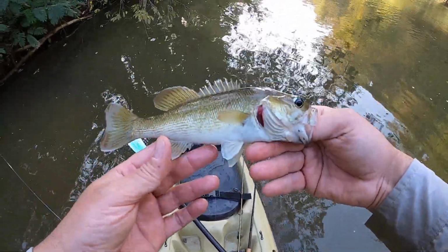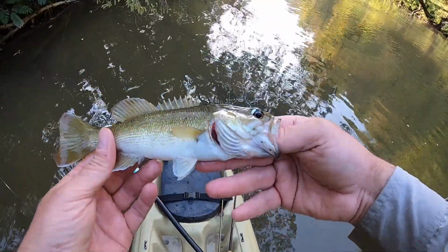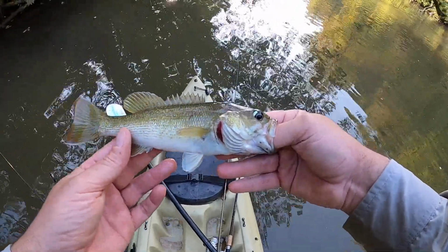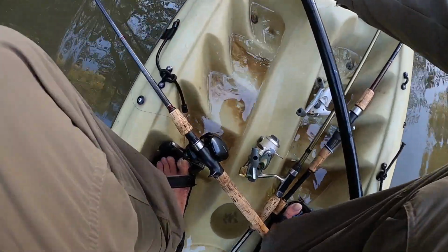I need one for the Georgia Bass Slam, and they need to be 8 inches, and this guy's probably just a little bit short. But I'm hoping we get some a lot bigger than this. But we'll get him back in the water.